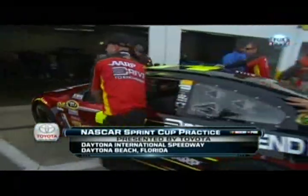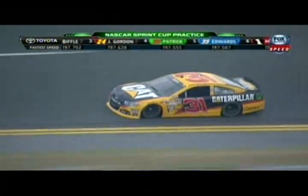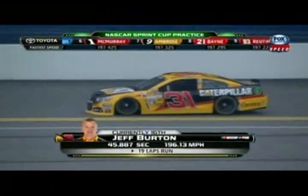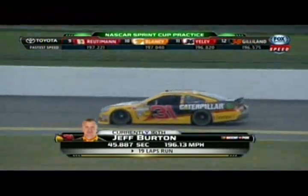NASCAR Sprint Cup practice presented by Toyota. It's not so busy out on the racetrack. It is, however, a busy day on Twitter. I am wondering why Miss Sprint Cup tweeted, "See, Steve Burns 12 is more than just a pretty face." I know what was going on. He was down there making notes in the garage area. I caught a glimpse of that. Copious notes. Working hard.